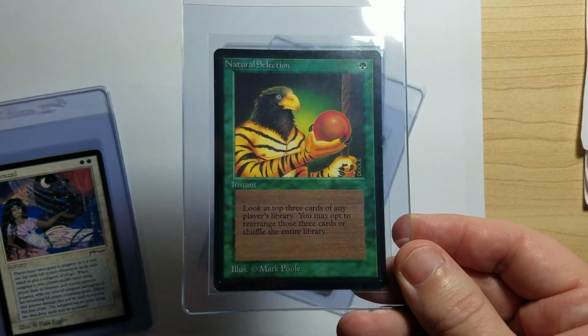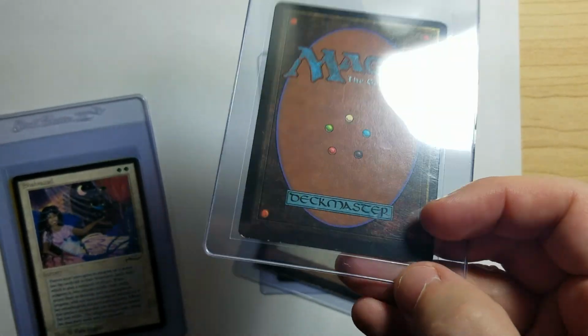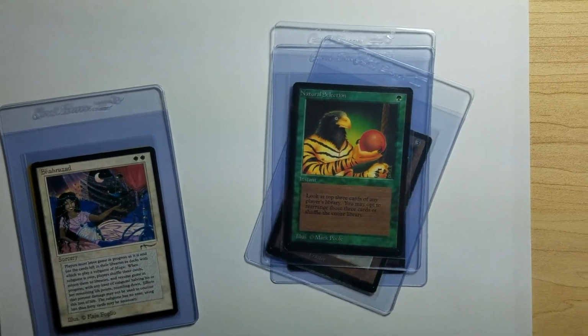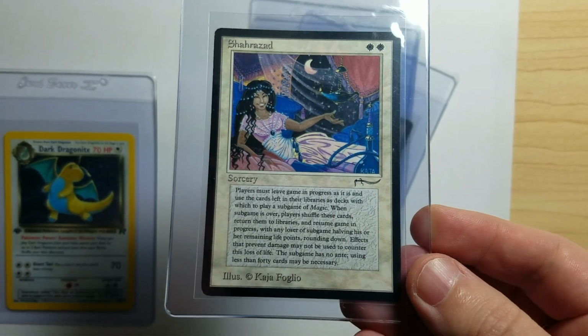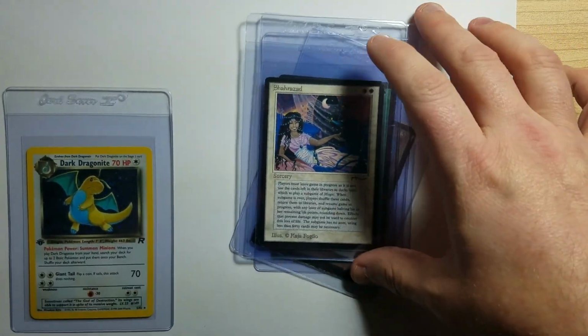Natural Selection. I'd predict a PSA 7 on this, maybe an 8 if I'm lucky. I mean, it's got that little edge wear there. That's the only thing that's really messed up with it. Beta. And this one's Scheherazade from Arabian Nights. I predict a 7 or 8 on this as well. Any less than that, I'd be disappointed.